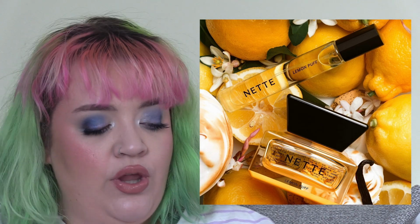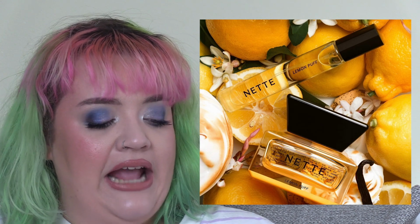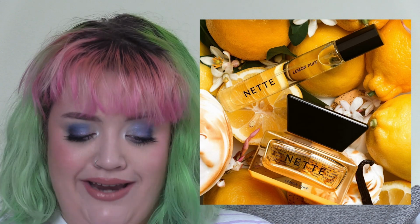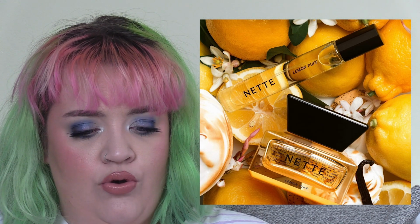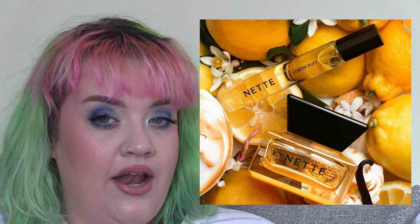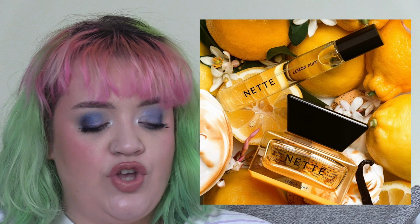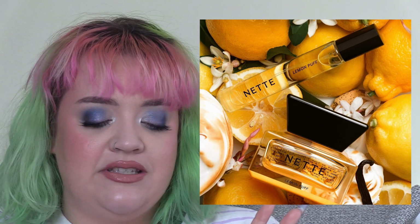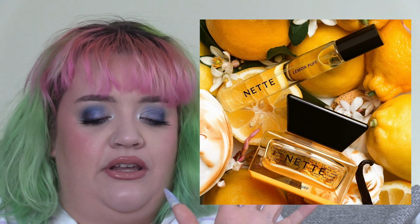This sounds beautiful. I don't know whether we can actually get Net in the UK in store anywhere, but I'd really like to sniff this one. I know they do sell them on Sephora in the US, but I don't think we have Net on Sephora UK. So I'm going to keep my eye out on this, see if it pops up anywhere in the UK, because this sounds so up my alley. It's unbelievable.